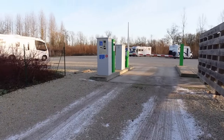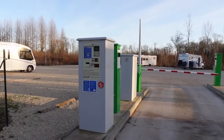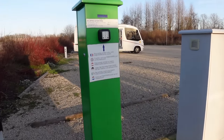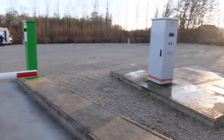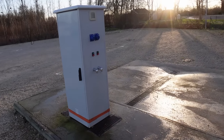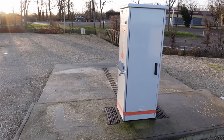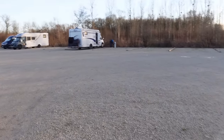Now, this is the entrance. Apparently you can buy a card from this machine here. And all we did, because we'd already pre-purchased our card, we waved it in front of this sensor, and it lets you in this barrier. But here's the waste drop, and you've got fresh water on here, and also around the other side is the black waste that goes in that spout right there. Perfect. As you can see, there's another van arrived since I've been walking around.